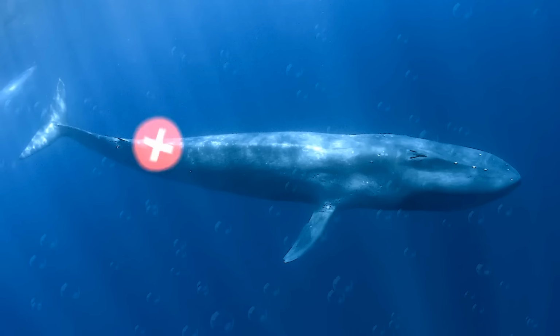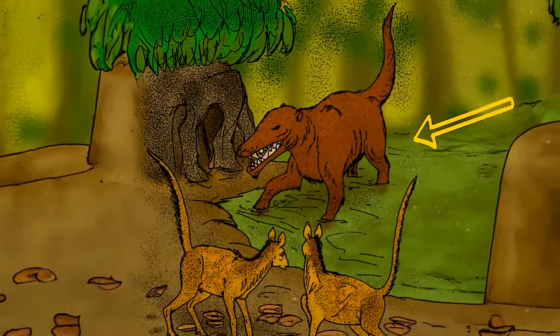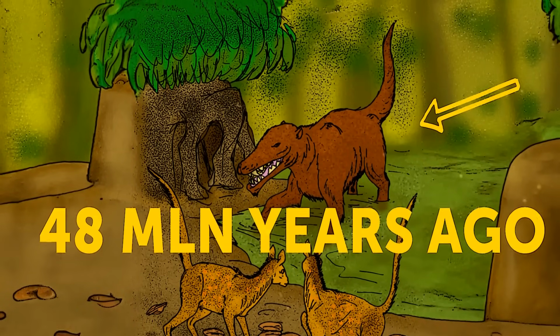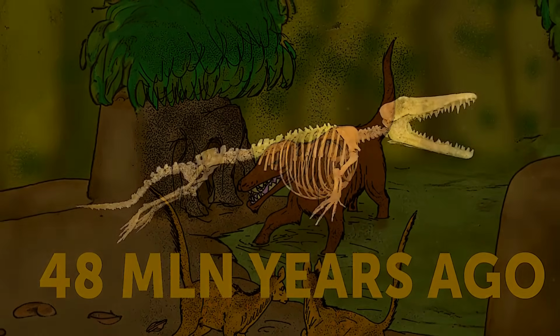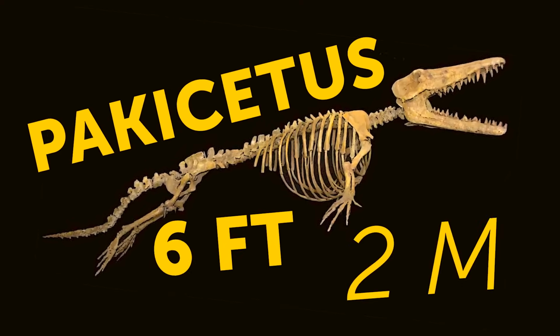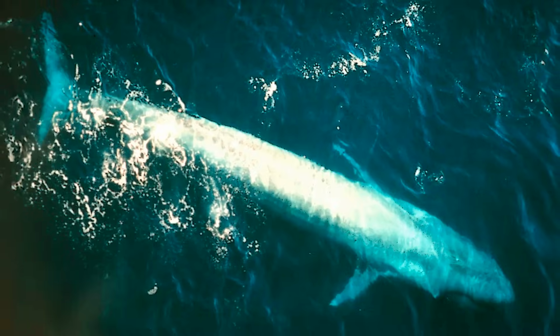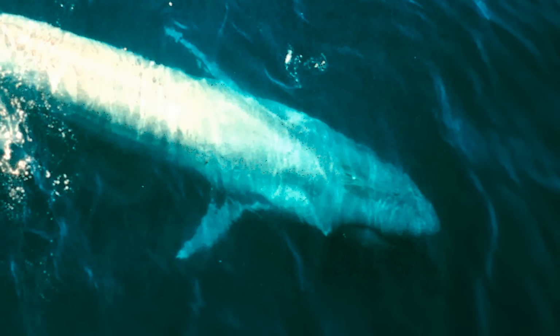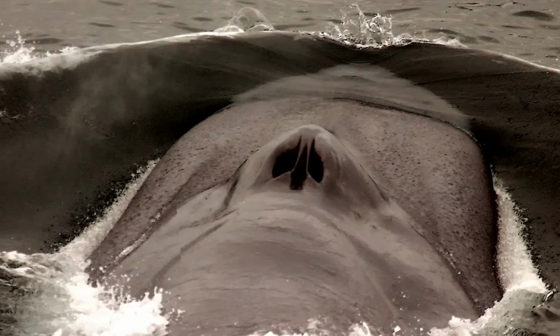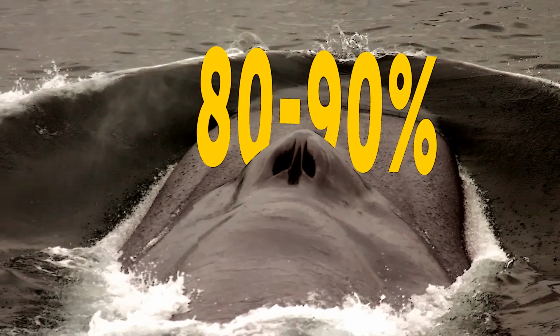But blue whales weren't always this big. They actually evolved from a four-legged mammal that lived on Earth around 48 million years ago. Their ancestor was called Pakicetus, and it was only 6 feet long. Here's a fun fact. To be able to live in the water as one does today, the blue whale had to go through some intense adaptations. A blue whale can replace up to 80 to 90% of oxygen in its lungs each time it takes a breath.